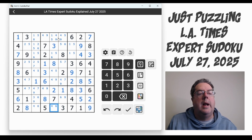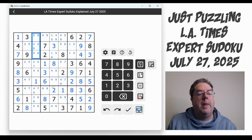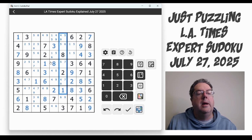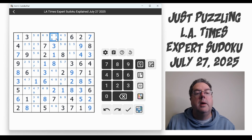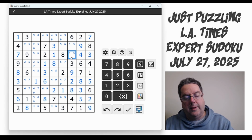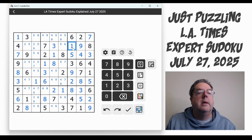So they're 1. So these here can't be a 1. What that means is due to this 1 here, and this 1 here, and this 1 here, that is the only place a 1 can be. So this can't be a 1, which means this can't be a 1, so it's a 5, and I finish off this column with a 1. Alright, so now I have a 1, 5, 6, 2, 5, 6.